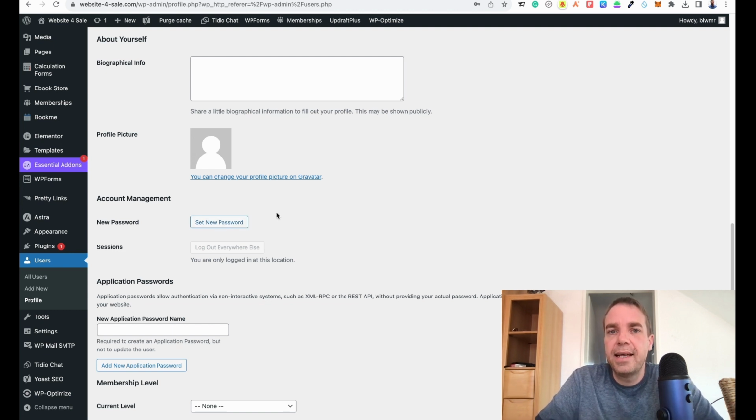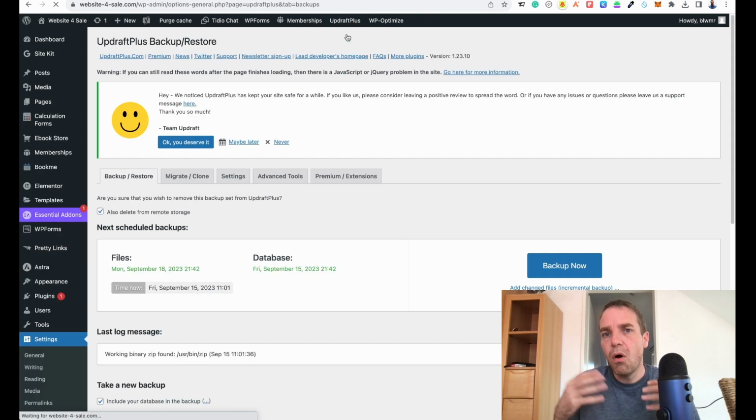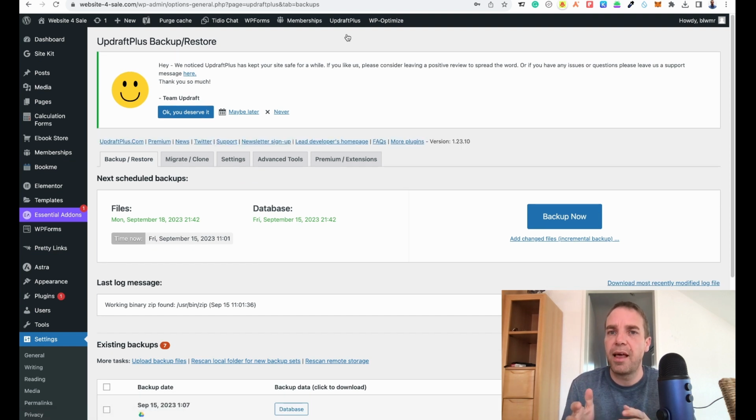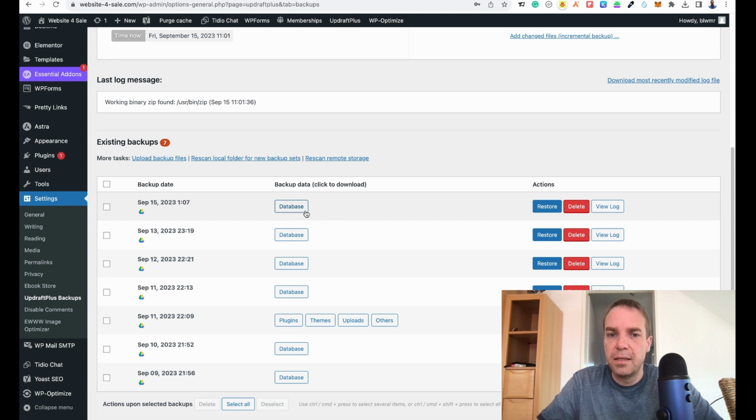In my case, I use UpdraftPlus. UpdraftPlus is a really great plugin. It's completely free, or they offer a free plan, and the free plan is more than enough to keep regular backups. Here you can see I have a scheduled backup plan. You can see here the next backup is scheduled, or I can even make a backup now. I press the button, and here you can see all my backups. Here's a database backup, and here are all the website files backed up. If I have some problem with my website, or I lost data, or I have a strange error on my website, I can simply click on Restore, and then my complete website will get restored.